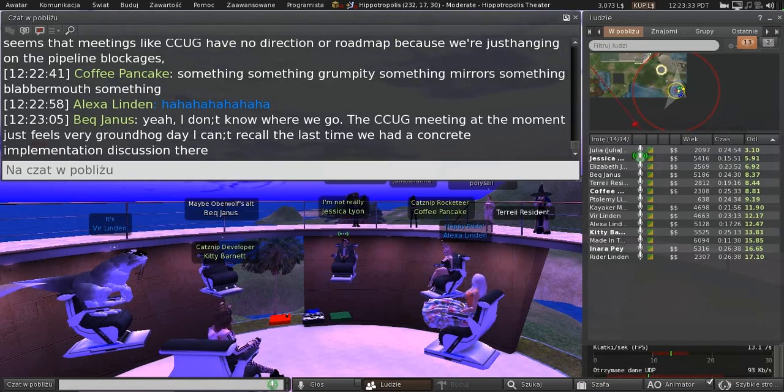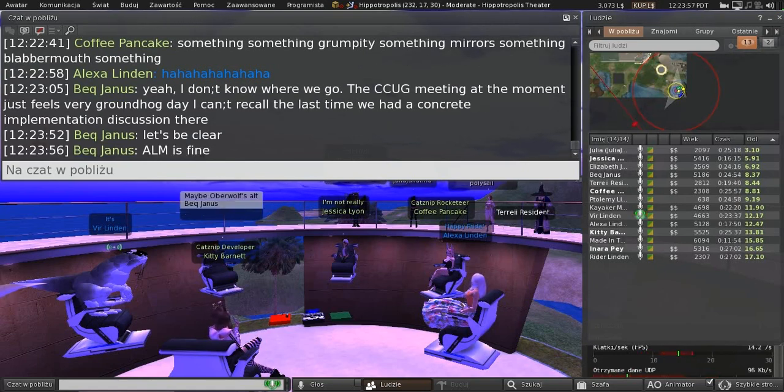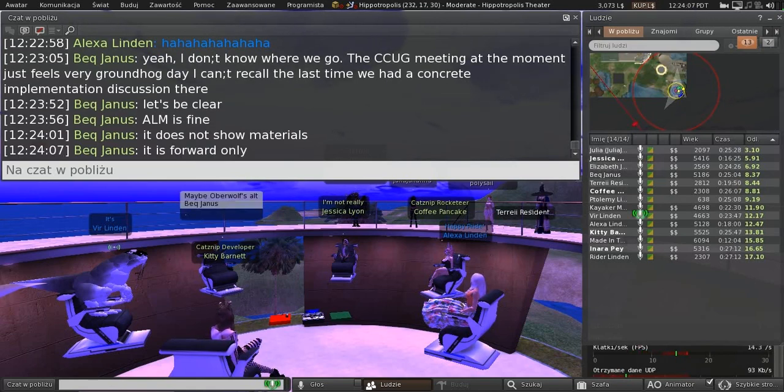It doesn't work with ALM-enabled, for example. It needs Linden love. Okay. That, yeah, ALM is a big one because that's pretty much what we're shooting for as the default. We're not especially shooting for even supporting the older stuff in the long run. So yeah, that's a discussion I'd be interested in having. It does not show materials. Okay. ALM, you know, it's not perfect.